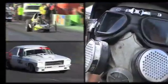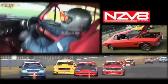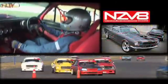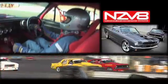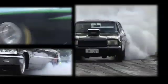In 50 issues of NZV8 magazine, we've had 287 feature cars in total. There have been more black cars, 47, than any other colour, followed by blue, 45, and red, 43. We've had more Ford at 85, followed by Holden, 63, and Chev, 63.